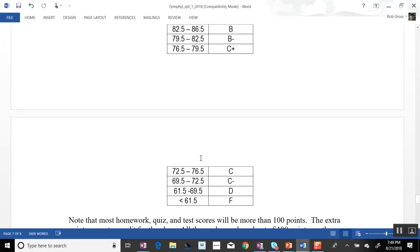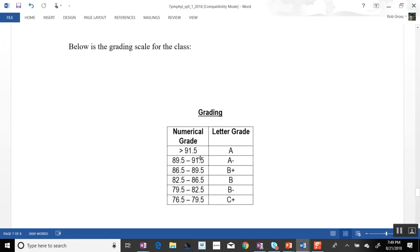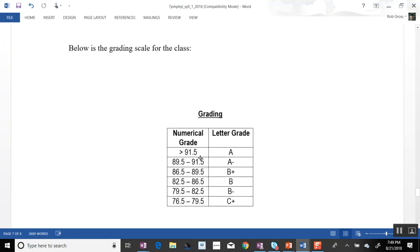Let me go through this quick, and then I'll say one more thing. This is my grading scale. So the overall average that I post after every exam, that's what you want to look at, and this is how you convert your number grade that I post on Canvas to an actual letter grade. So the main thing is you want to get above a 91.5.